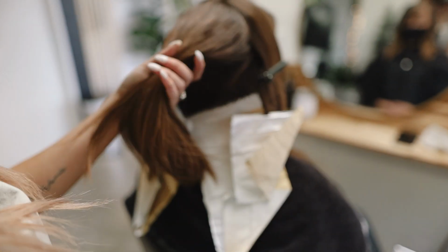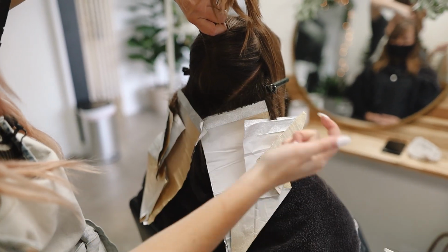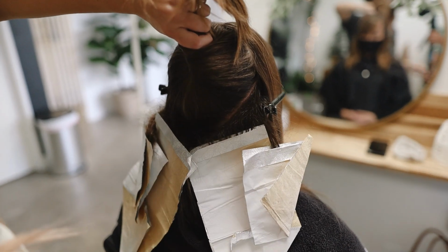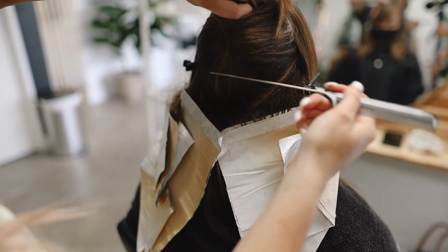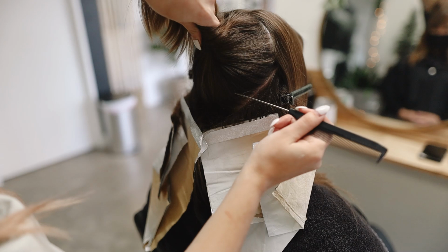So now what we're gonna do is we have our V. You can kind of see our section here. It's like a V just around the hairline. So now what I'm gonna do is I'm actually gonna go straight across. And if you've seen any of my other foiling videos or foilayage videos, this is the traditional sectioning that I do. And sometimes I go really tight in there and I keep a lot of hair just in this section.